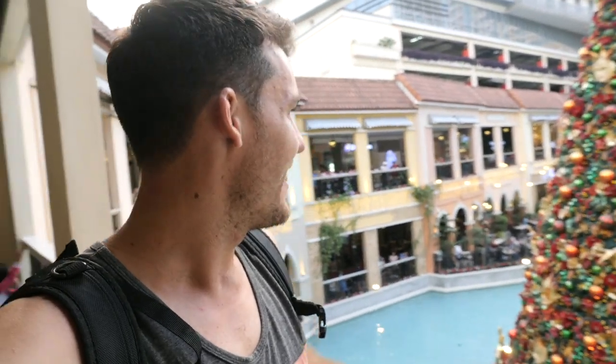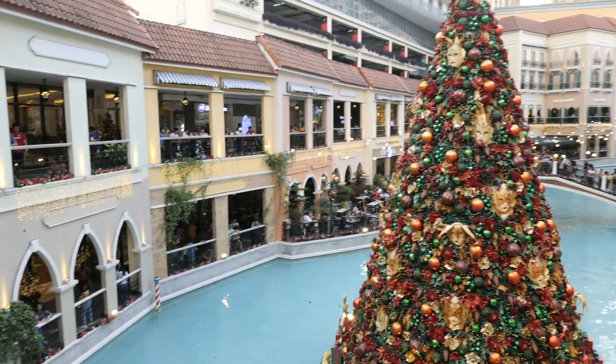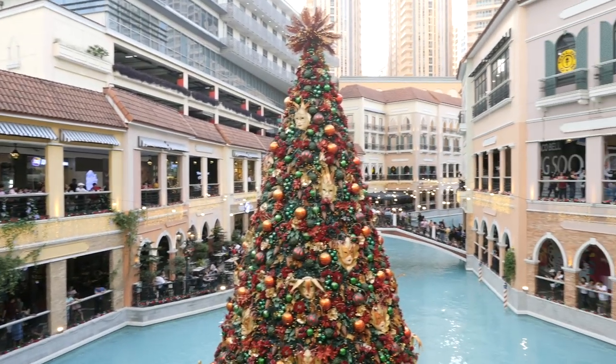I'm so excited to come to these places around Christmas time too, because look at this. Is that not the most beautiful Christmas tree you've ever seen? Oh man. This place is amazing in general, but because it's around Christmas and they have all these decorations, it just pops and makes it so much better. Look how beautiful this is. Oh my God. It's crazy.